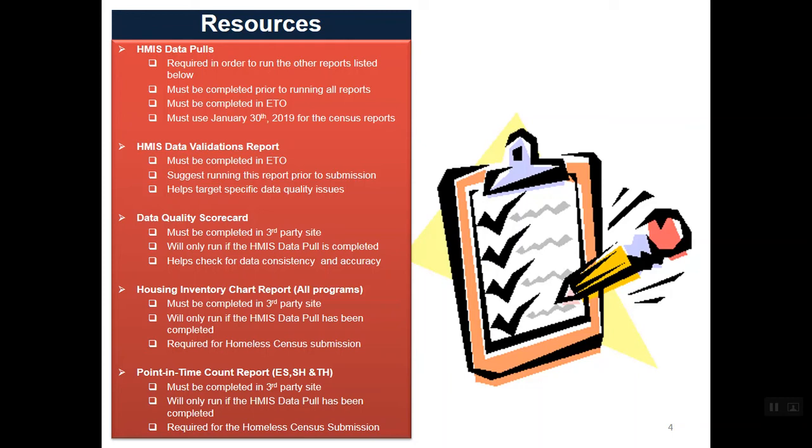how that in turn affects what the city sees as the overall population. So we're going to walk through quickly, not very in depth, because there are resources already available. Some of these data reports can help you identify some issues and where to go to clean some of that up, and then the actual required HUD point in time report and the HUD housing inventory report that are required to be submitted to the City of Boston. So again, we'll go over how to run some data pulls so that you can get those reports.